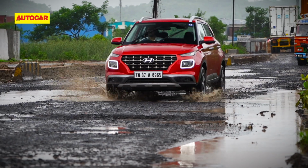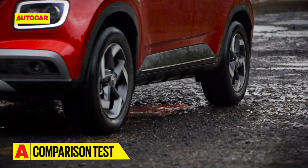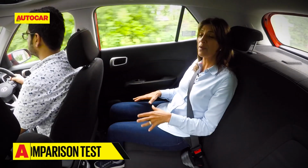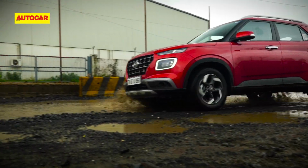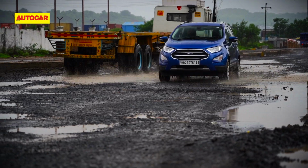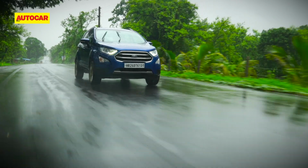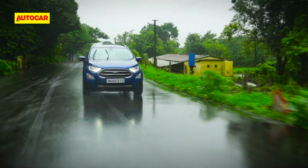But in this comparison, the Venue's low-speed ride is probably the most pliant. However, once you pick up the pace, it really isn't the most comfortable of the lot because it's got a lot of body movement, you feel a lot of roll, there's a lot of vertical up and down movement on undulating roads as well. The EcoSport's ride on the 16-inch wheels has a pliancy at low speeds, but it is a bit springy, and even as you pick up the pace, there is a bit of vertical movement.